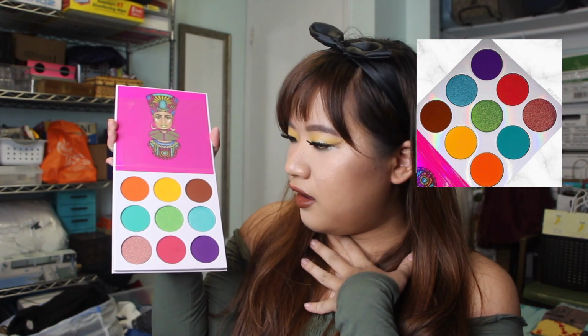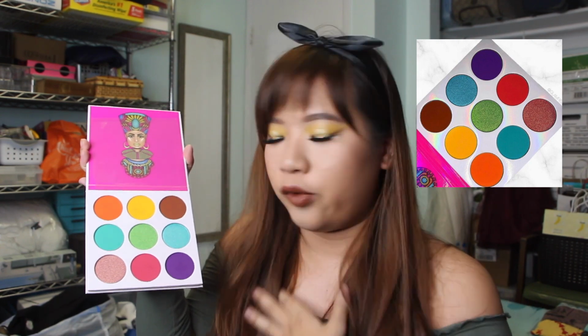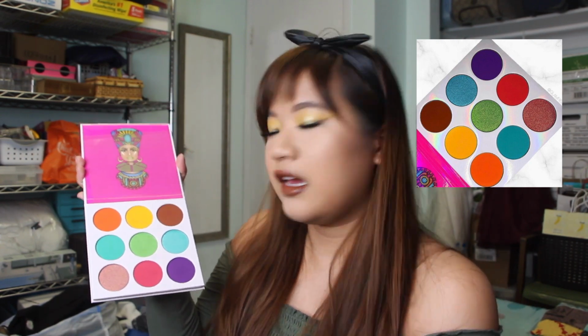I like that the colors in here are bold and not muted or boring. They come off bold. But if I do colored looks, I will grab a palette that's more catered towards that one specific color rather than a whole palette with all the colors in it. So I haven't given this one as much love and attention as some of my other palettes.